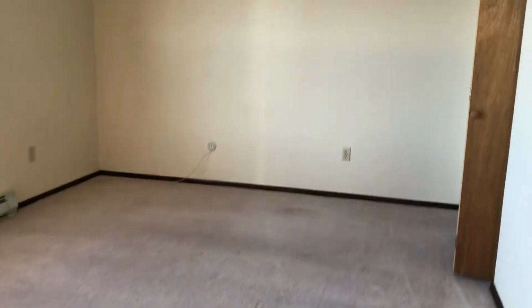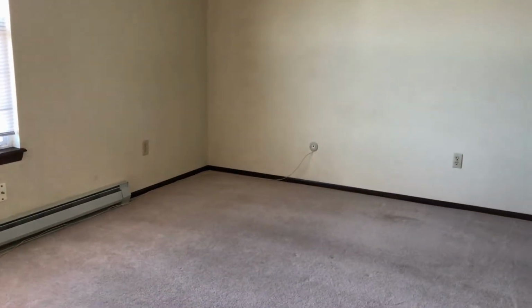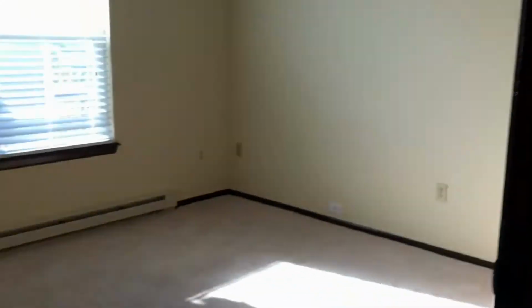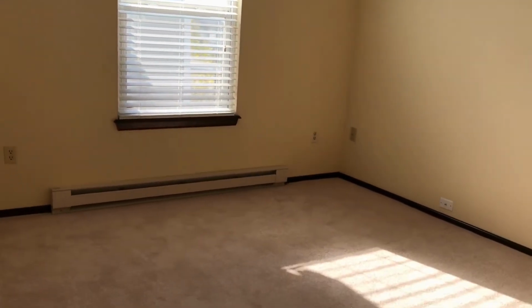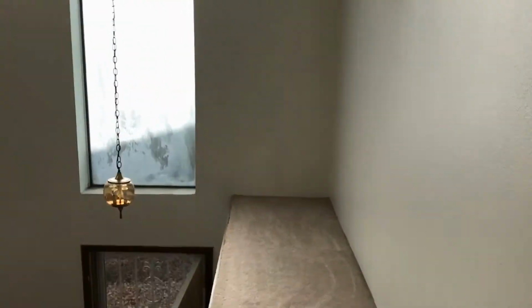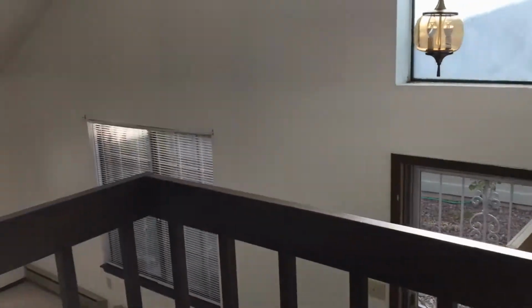This is one, nice and big with lots of natural light, and the other. That concludes our tour of 863 Rifle.